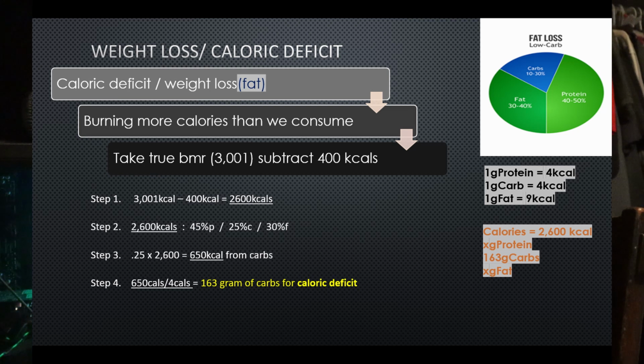All right, it's simple. I know I need 2,600 calories. I know I need 163 grams of carbs from those calories, and then you can figure out protein and fat yourself. All right, simple as that. Don't make it hard. Let's get lean now.